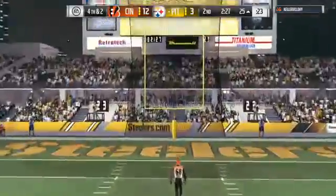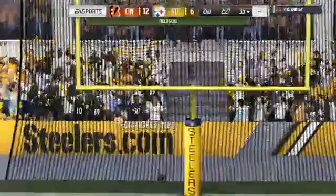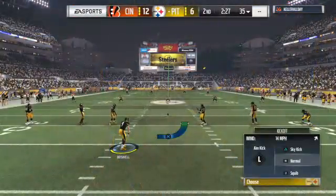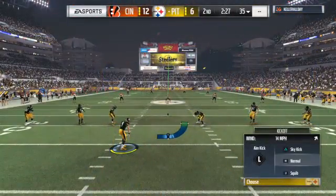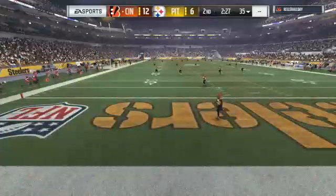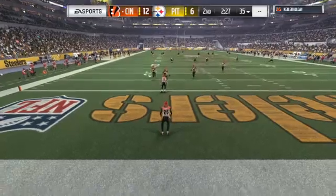And Boswell's kick is good. And that'll move them back within 6 now. So in the end, they had the ball for 10 plays, but the drive only yields 3 points. Yeah, they were able to move the football, but the defense stiffened once their backs were to the end zone, and they were able to hold them to just 3.